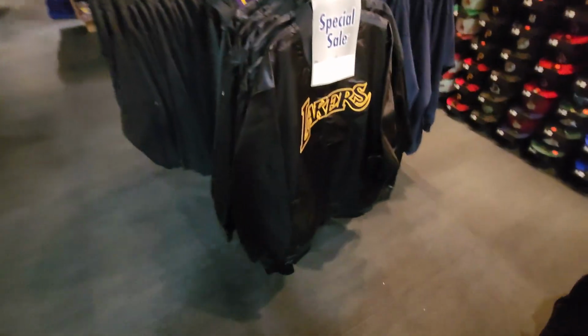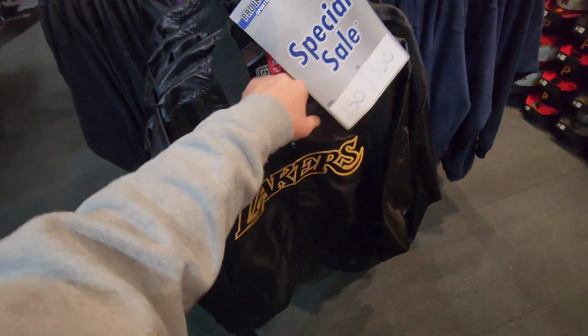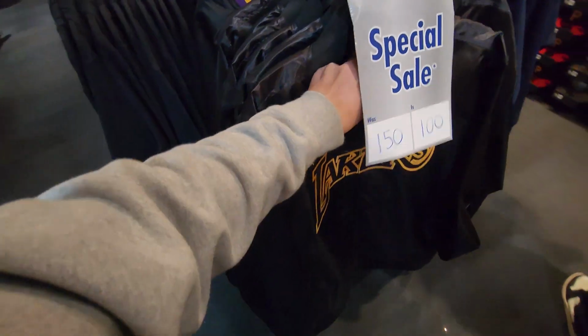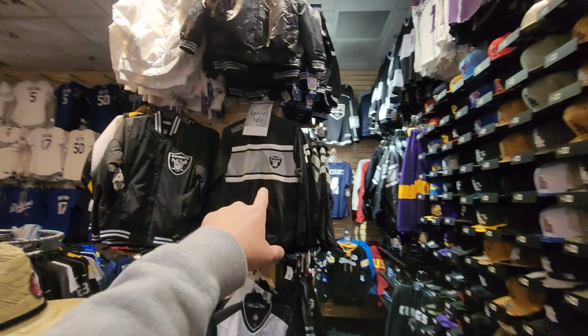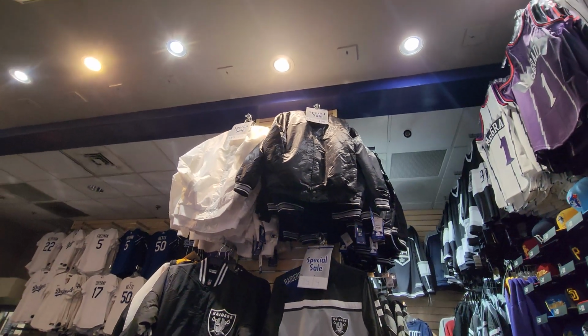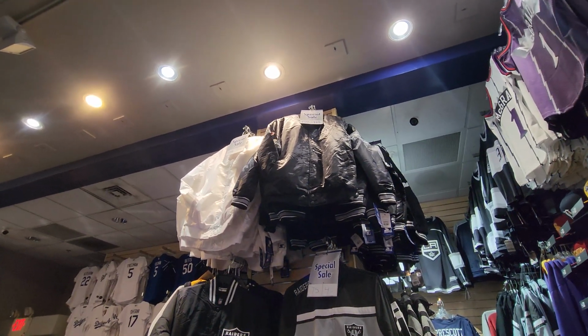That was G3 brand right there. I think this is a Starter. Oh no, this is a Mitchell & Ness. Mitchell & Ness jackets go for $100. More G3 brand right there. Love that Starter, Mitchell & Ness up top. Oh, that's all Starter stuff up top.